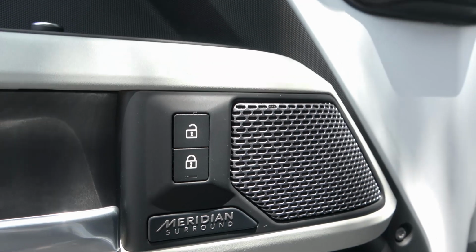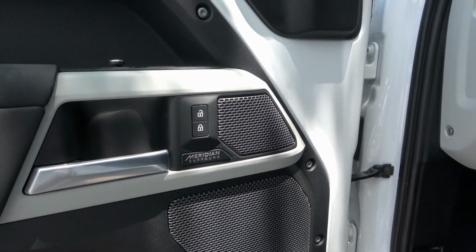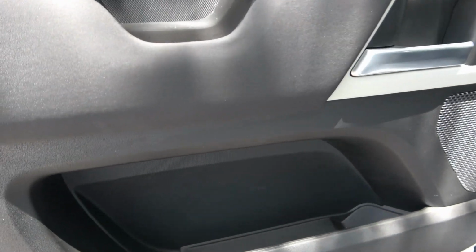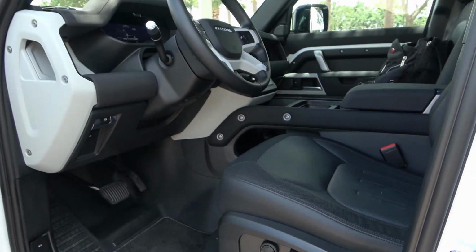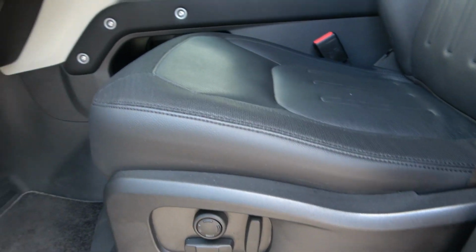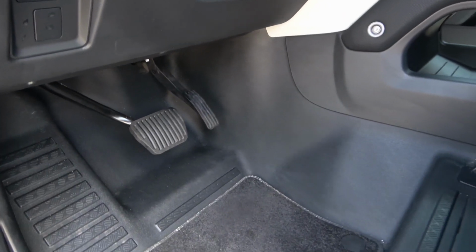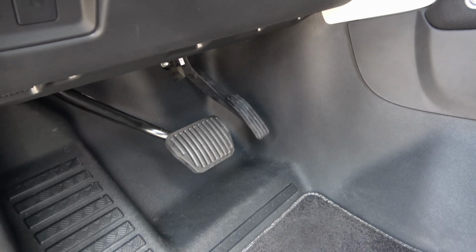You have this Meridian sound, which is an optional feature. It actually sounds very good. I checked it out before I started filming it. And you have a little bit more of a pocket at the door. And let's move on inside. Defender on the door sill, controls. Of course, the driver and passenger are electronic controlled. And now look at the bottom here. Look at the way that it's built. So this is all kind of this rubberized material.